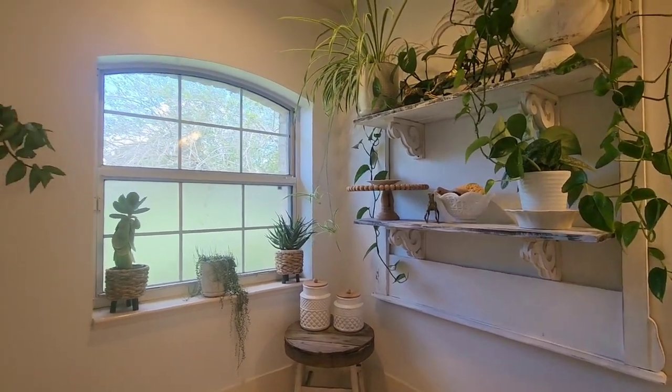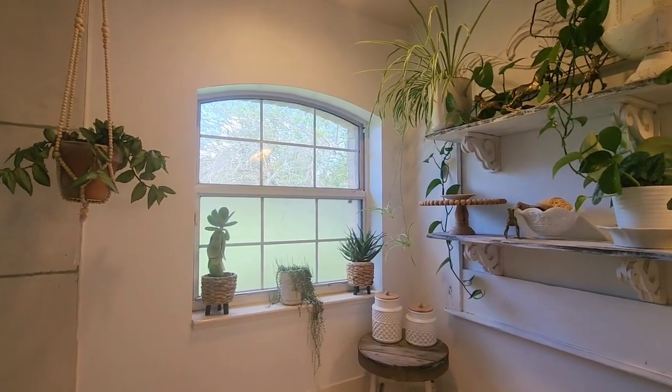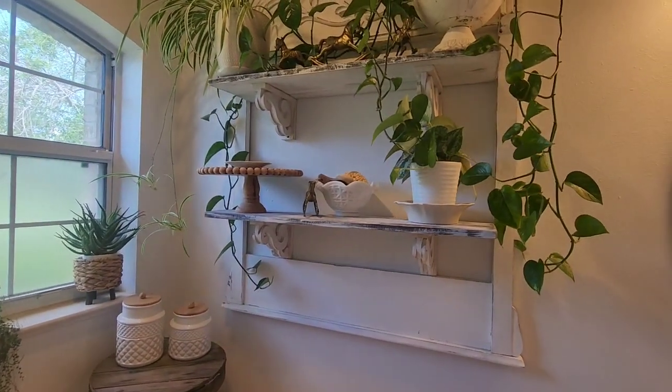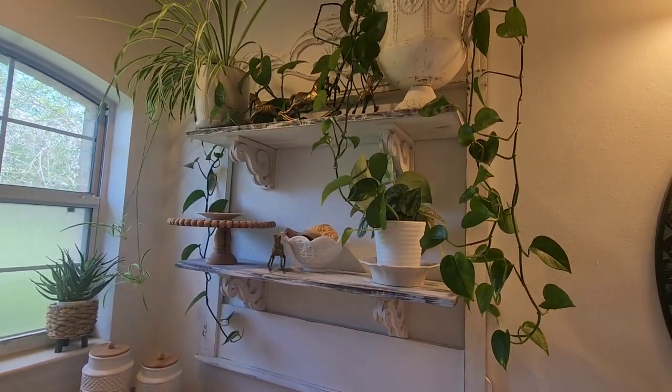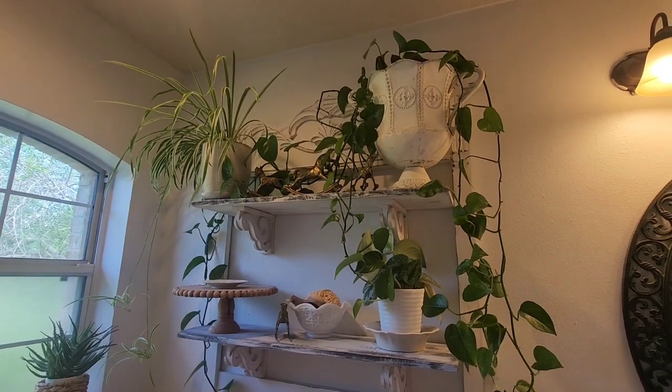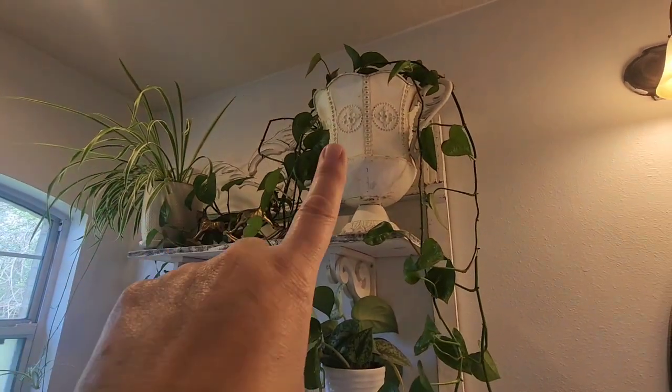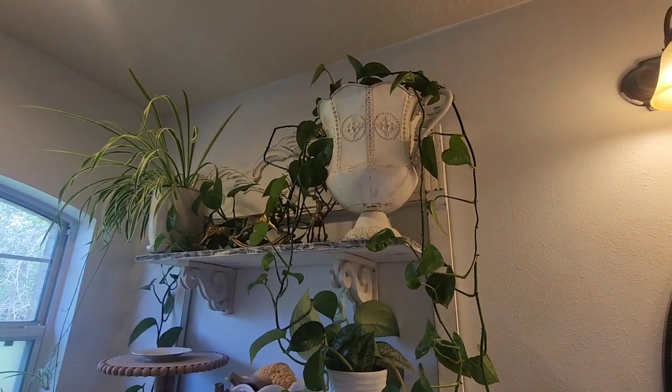And my plants are still doing great in here. This is really my husband's bathroom because I use it to put on my makeup, but other than that, I don't use it. He has his own shower and I have mine. So this is a thrifted metal vase.